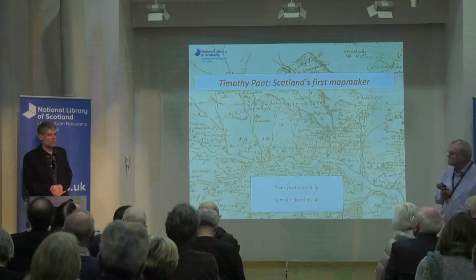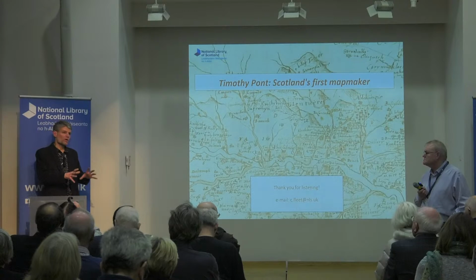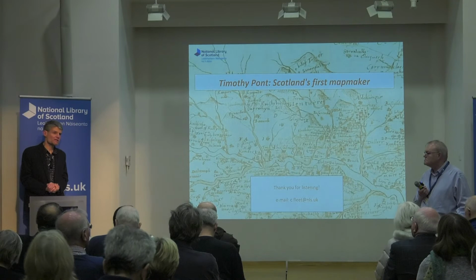There's also a man called Robert Rollock, who was at St. Andrews at that time, who subsequently moved to Edinburgh, who again taught geometry and mathematics. And so at one level, we know that there were people in St. Andrews, and St. Andrews was really the best place for Pont to have studied in terms of mathematics and geometry.